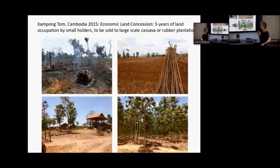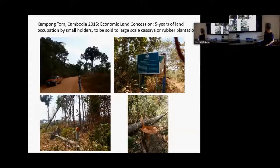This is sort of a government encouraging development, and they give land to smallholders if they stay for 5 years, but after 5 years and scraping whatever, they sell the land to large industrial scale operations of cassava and rubber all over. And so this is the track that the forest administration guy drove.